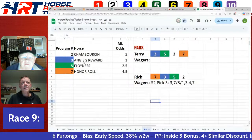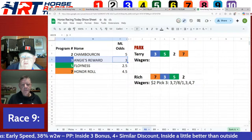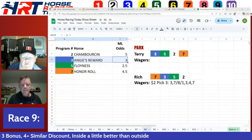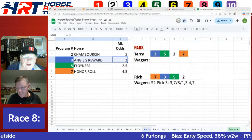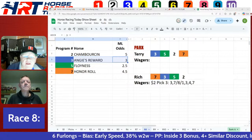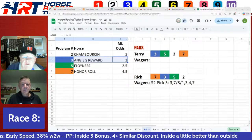Well, I like the 3, Angie's Reward, who ran 2nd versus similar in the last race. Early speed running style helps chances, high percentage winning trainer, and they added blinkers to keep her mind on business today. And then the 5, second choice, can improve while returning to dirt, has a high percentage winning trainer and jockey as well. I like the 2 as my 3rd choice, finished in the money in 3 out of 4 races, winning 1 of the races, and has a high percentage winning trainer.